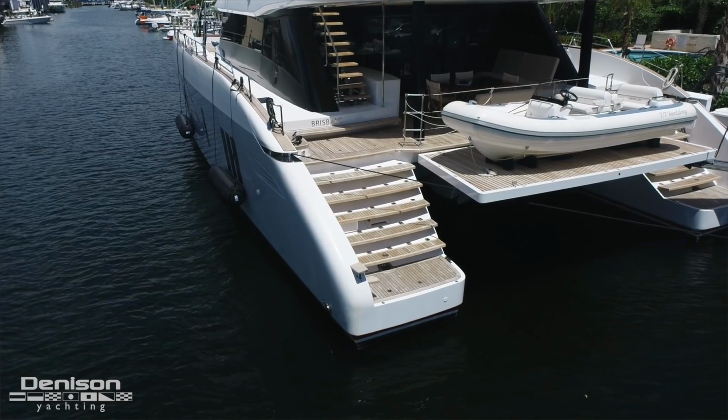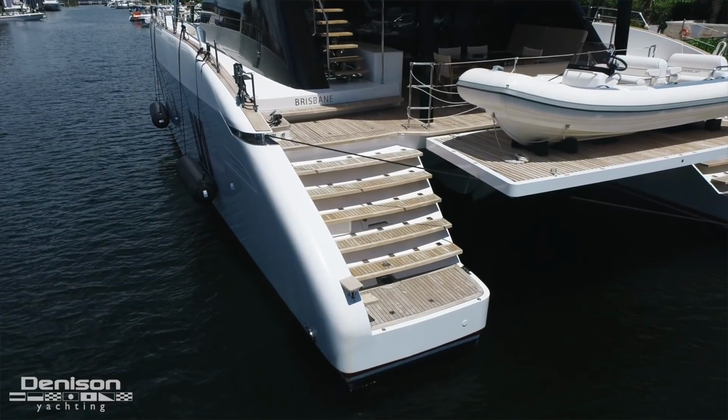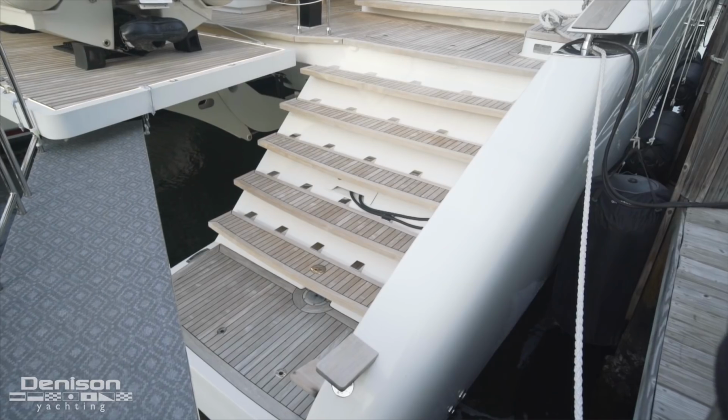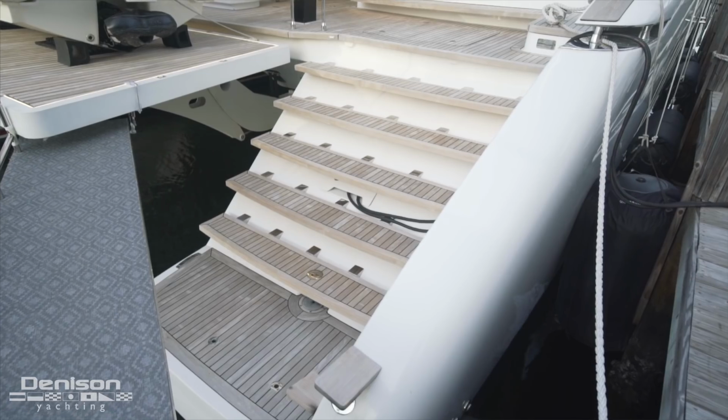Just aft of the mechanical spaces, we have the two large inviting sugar scoops. On the port side, we've got the hydraulic passerelle. We've also got connections for shore power cables, both to port and starboard, as well as a dive ladder that can be deployed either to port or starboard.